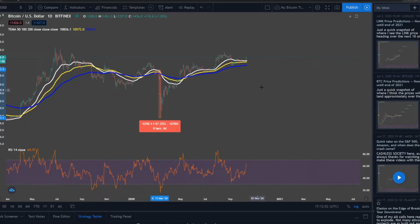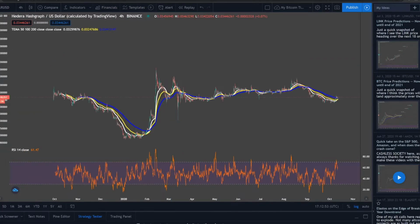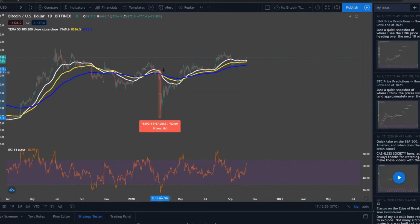All right, moving on, I also just wanted to compare, as I mentioned, that Bitcoin had about a 57, 58% retracement in March off that crazy sell-off.